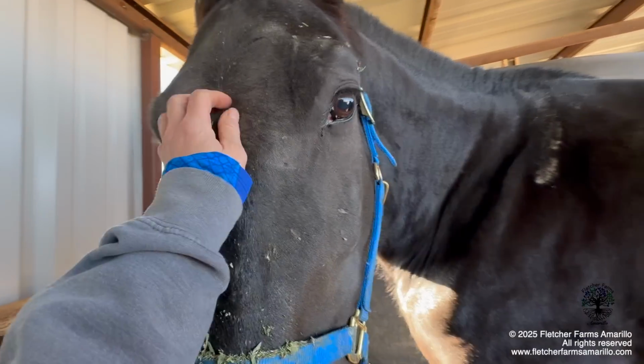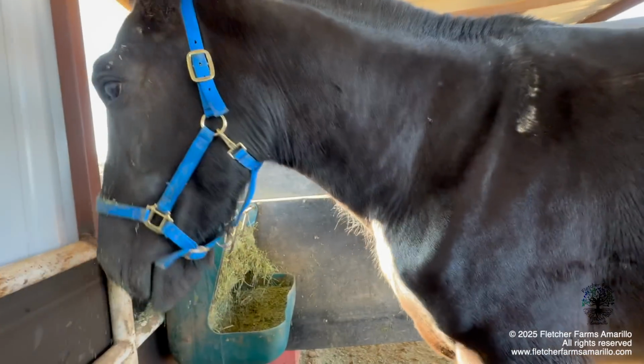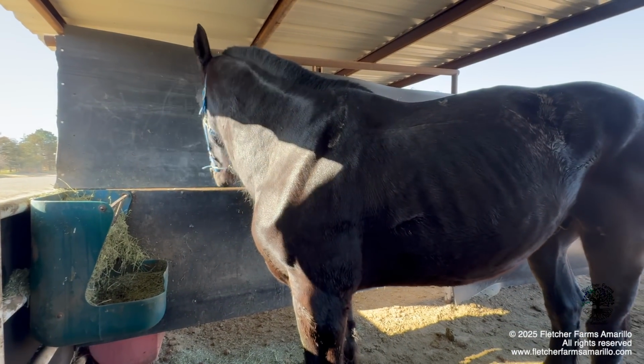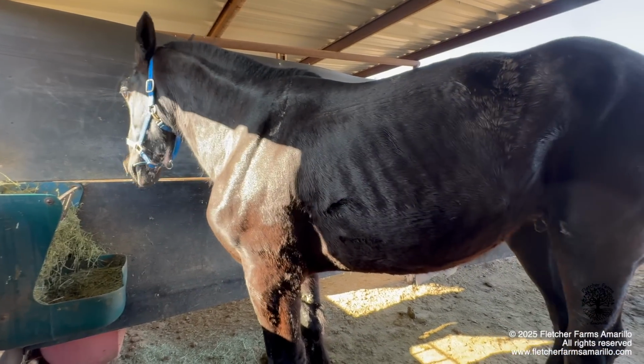And this poor girl is finally over her pneumonia, and she also had influenza. So this poor girl went through so much while she was at the vet's office, but she's definitely recovered now, breathing better, and we're super excited to be bringing her home on Monday.